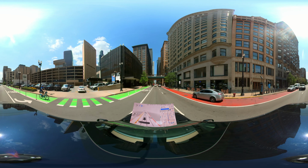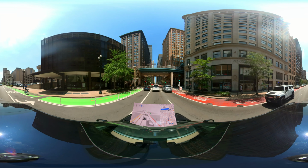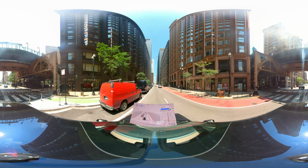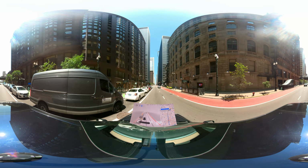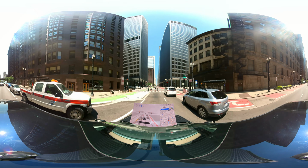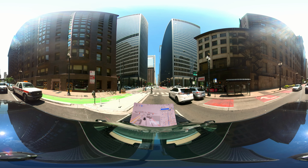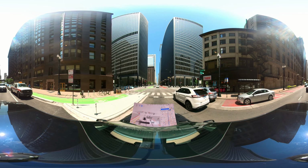Okay, so we have bicyclists on the left. That's nice. They have their own traffic lights here, which is pretty cool. So they have their own lanes and they have their own traffic lights. All right. Slowing down a little bit too further out. I don't know if it's because it's not confident about the stop line. Here we go. Okay, now it's creeping forward a little bit.